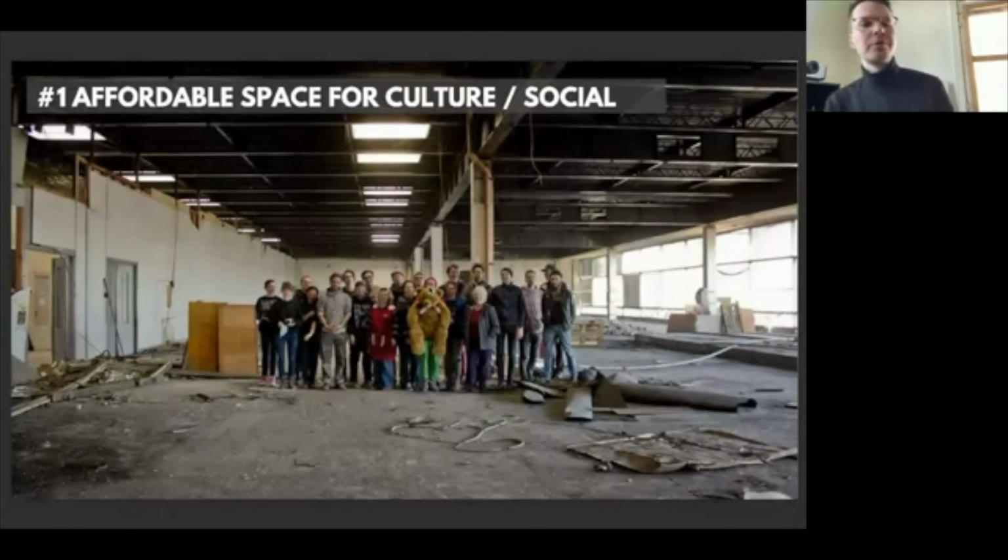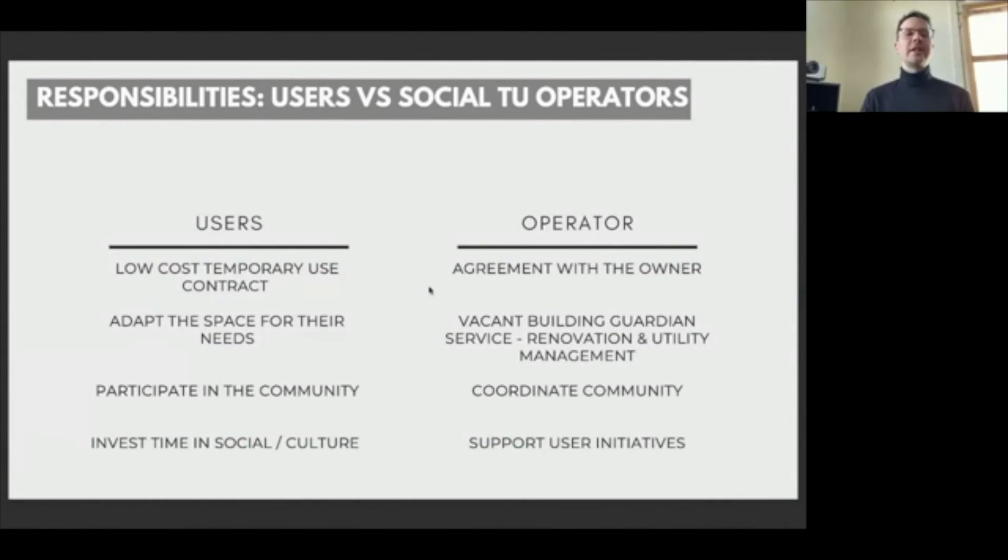Social temporary use works through a simple idea: accessible space, that is free or very cheap, is creating energy, generating energy to reactivate such vacant places. It's pulling a lot of resources together. The basic model is that users of these spaces are responsible for adapting the space for their needs, to put in their love and hard work so that the space serves their and the community's needs, and to have community governance in these spaces. Because if you don't have so much money as a group of people for, for example, renovating vacant space, you have to have good cooperation, a horizontal approach. So community governance is usually prevalent in these spaces, and they also invest their time and effort in making it a cultural and social space.